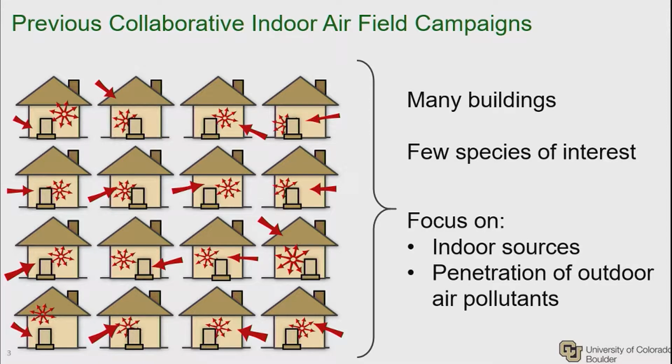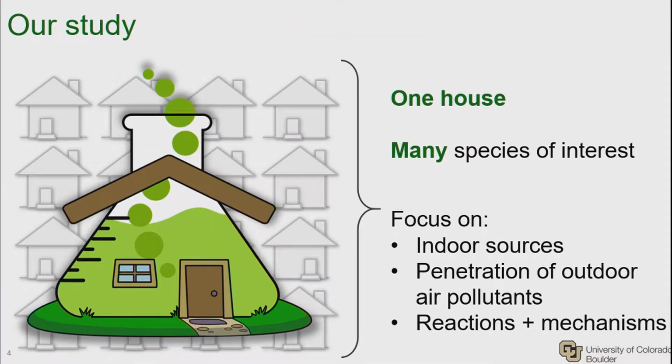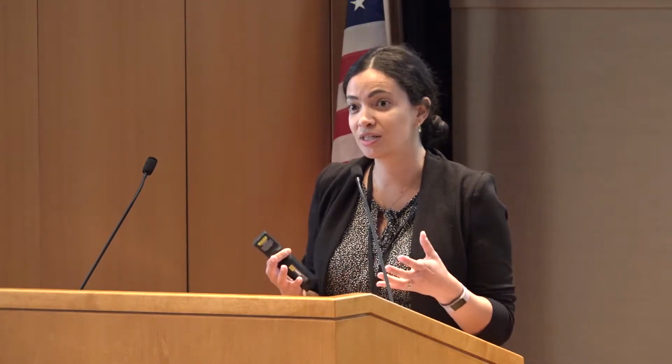The study that I'm going to talk to you about today is sort of the flip opposite of that. Our study used one house, so we try to keep that one house constant, and we try to investigate as many chemical species as we possibly could. We try to measure everything that we could. Our focus was, again, still on indoor sources, penetration of outdoor air pollutants, but beyond that, we try to probe deeper into the fundamental chemical reactions, the physical mechanisms, the transformations that are going on indoors, and hopefully that level of fundamental science can be translated to other homes as well.